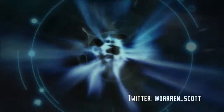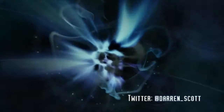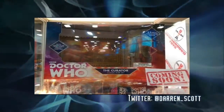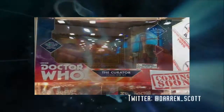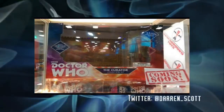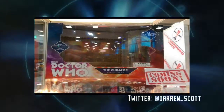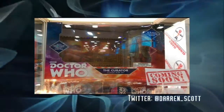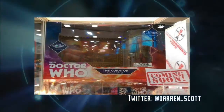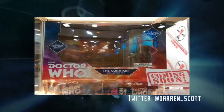We also have an image of the creator set, which was hinted at, as well as the Doctor, back in the first image I showed, where we saw a blurred image of both of them. Here we can see a crisp image uploaded to Twitter. The creator set includes the Gallifrey Falls painting and the creator, who was played by Tom Baker, which is quite nice, with a walking stick as well.